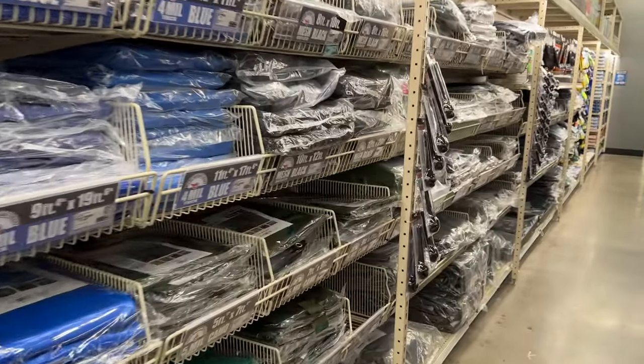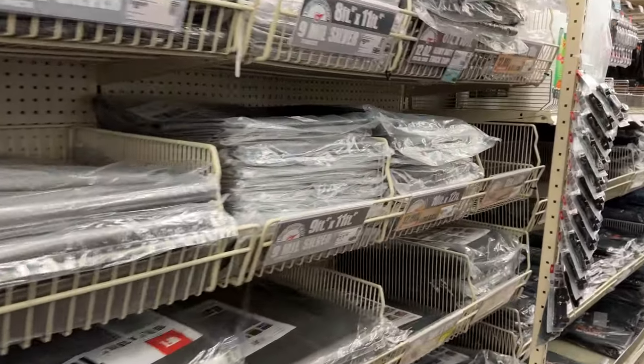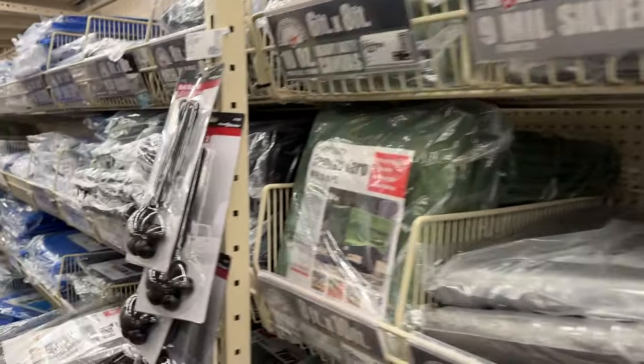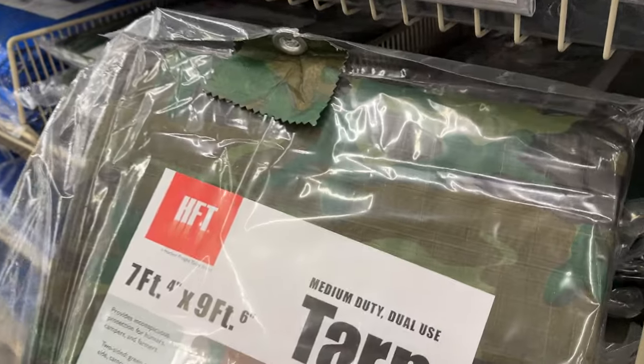Now, if you're into camping, you know tarps are extremely useful. They had pretty much every size and thickness you could possibly imagine, and all the prices were pretty decent. We even spotted a few that had this cool camo pattern, which I thought was pretty sweet.